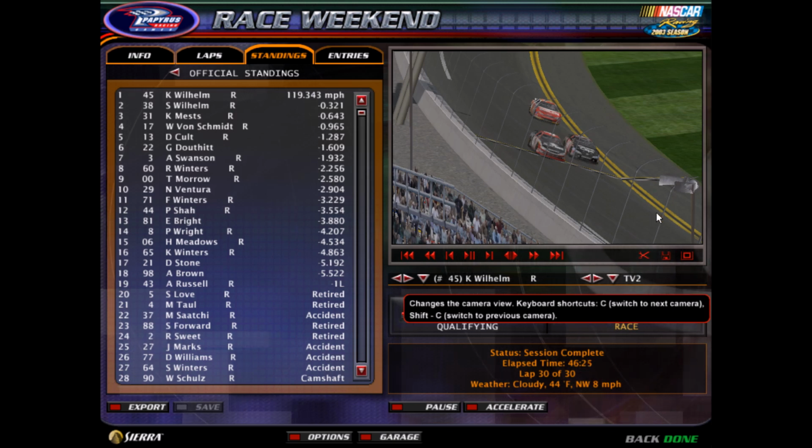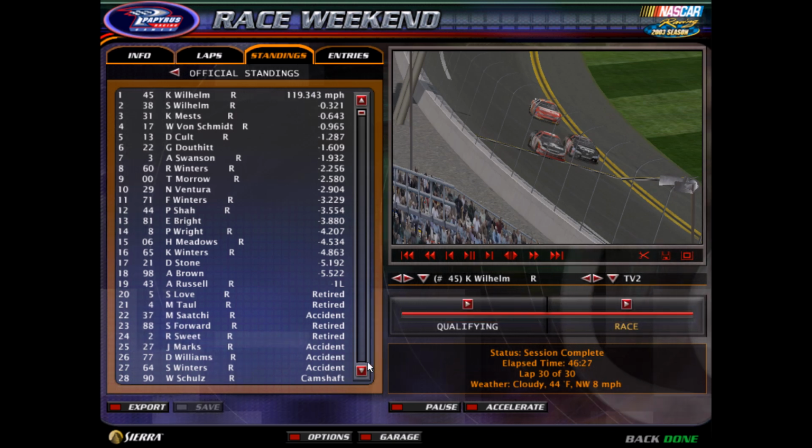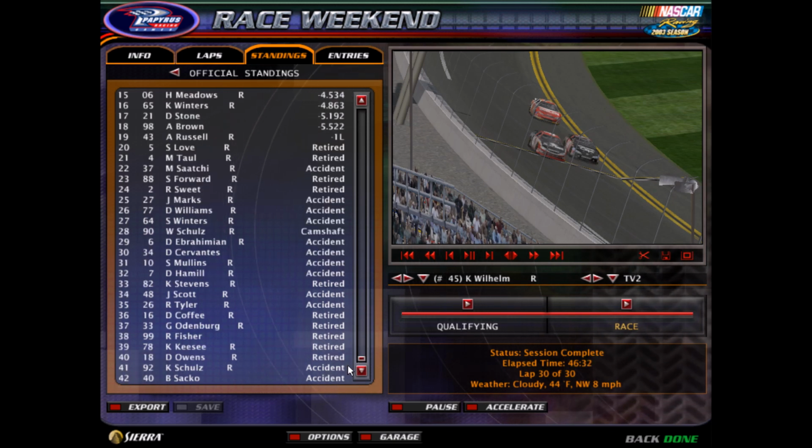You can see everyone else finished. A lot of really good cars torn up today. It didn't feel like a wreck fest, but when they wrecked, man, they wrecked. This is such a good race.